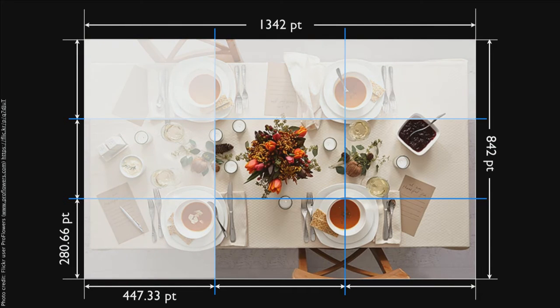So how does this apply to software design? Well, what it means is that the most important stuff that we're going to show the user should really be in that top and the left part of the layout. And that's because in the Western world, we read left to right and top to bottom. So we want to make sure that when you're designing your layout, you actually use those zones.